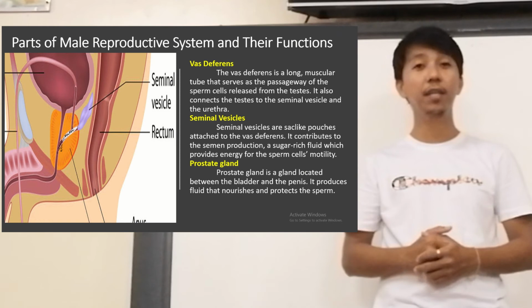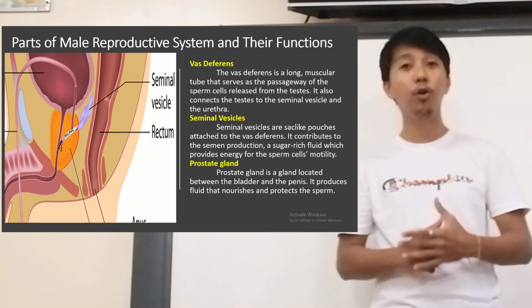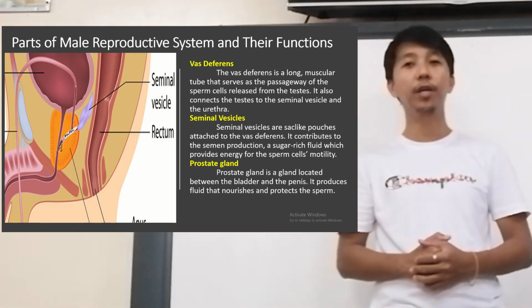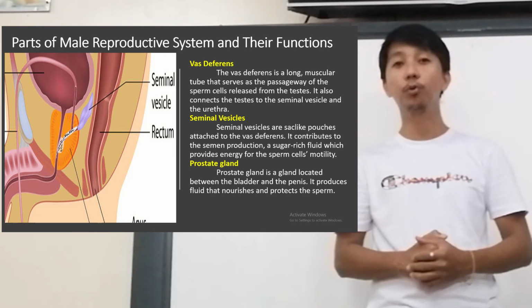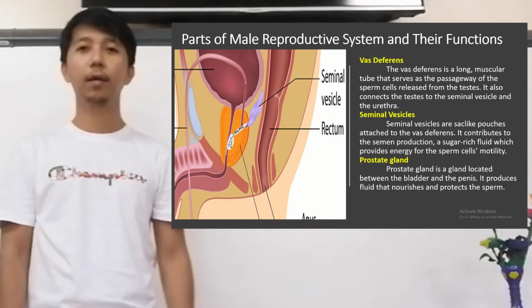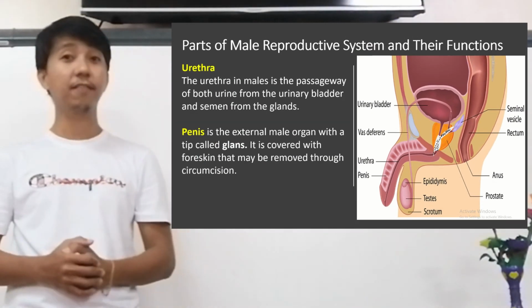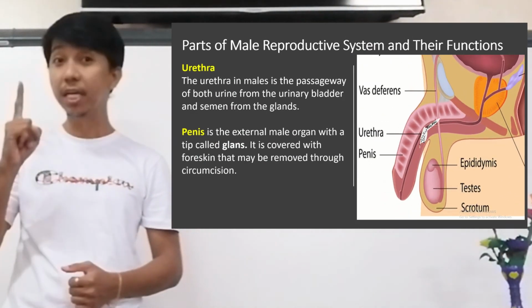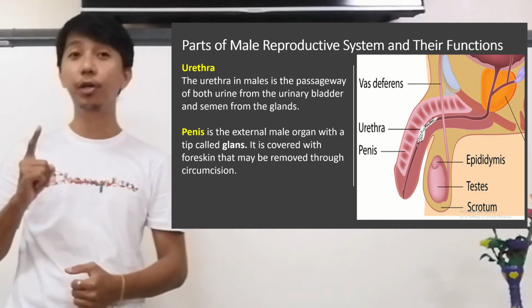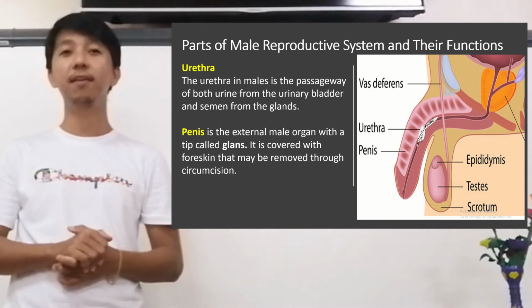And the next one is the prostate gland. The prostate gland is a gland located between the bladder and the penis. It produces fluid that nourishes and protects the sperm. Next is the urethra. The urethra in males is the passageway of both urine from the urinary bladder and semen from the glands. And the next part is the penis.